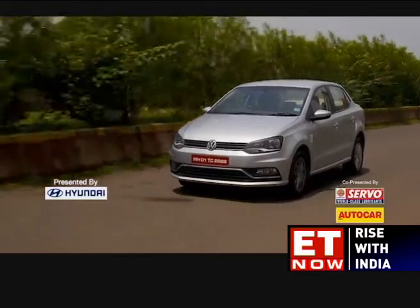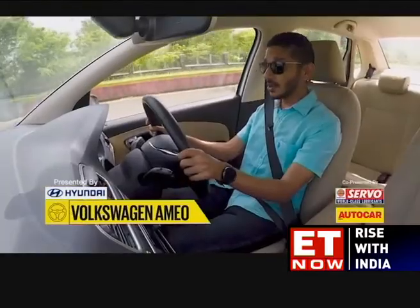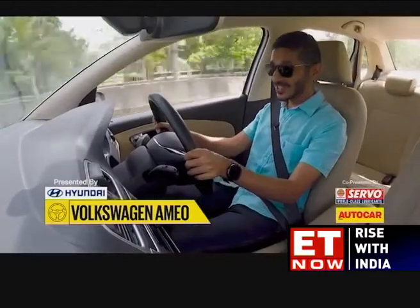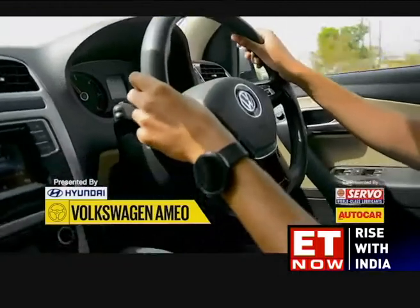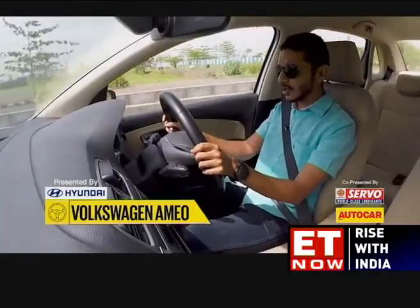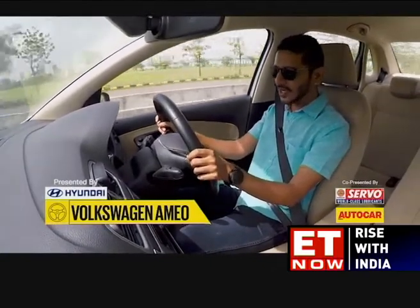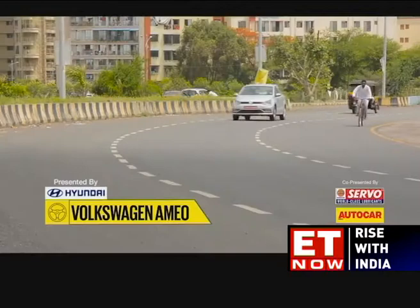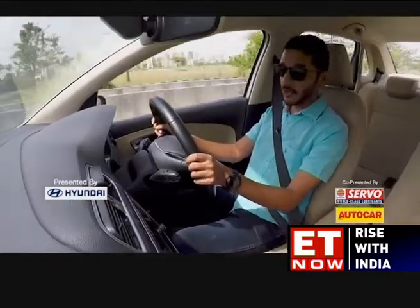This car too is rather impressive in the ride quality department. In fact, it's right up there with the Honda Amaze. The Ameo feels solid and planted like a proper German car. The steering too is really rather impressive. It's got a good weight to it, gives you a lot of confidence, and it's only at very low speeds that it feels perhaps a bit too loose and light. And with pretty good body control, you wouldn't mind taking a set of corners in the Ameo.